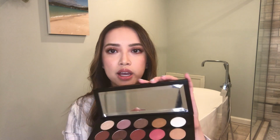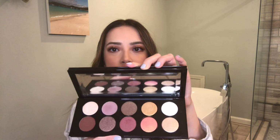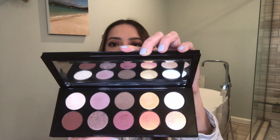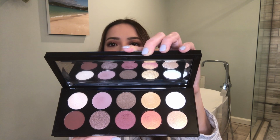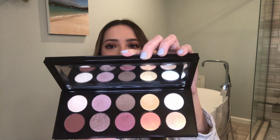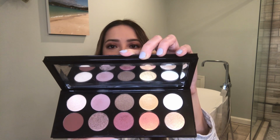So opening the outer package, it opens into the palette, and the palette itself is this lacquered box. And once you open it up, you have the mirror, the shadows, and they are gorgeous. I mean, I don't know where to begin. If you're a fan of purple eyeshadows or mauvey eyeshadows, you cannot go wrong with this.